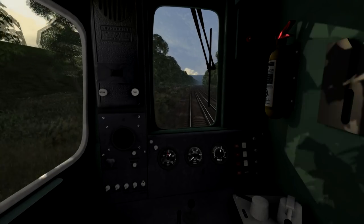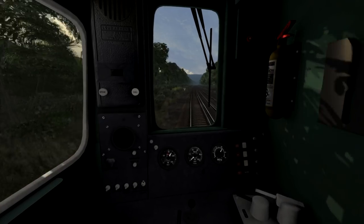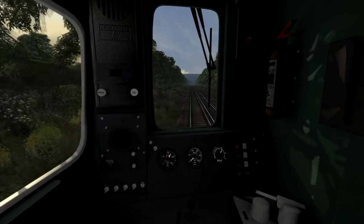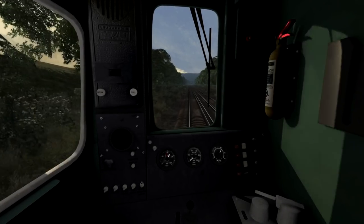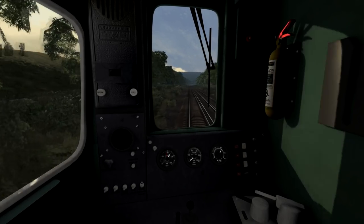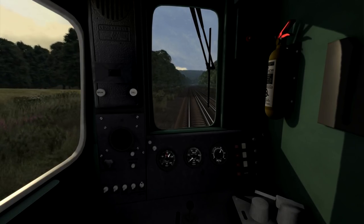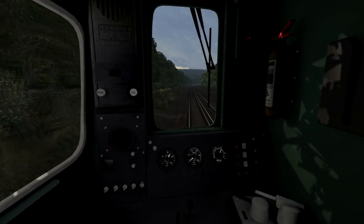So just coming up on the left here is a warning for the upcoming 50 mile per hour speed limit. At this point I'm just going to idle the power to allow the train to coast. The warning is just under half a mile from the limit itself. I'm going to apply the brakes for the 50 mile per hour speed limit just before the next right hand curve, which is just coming up.